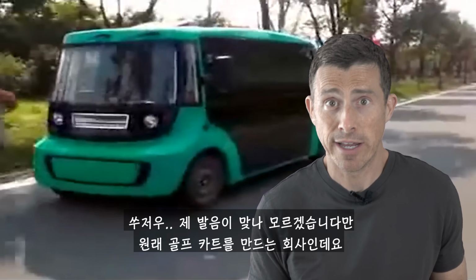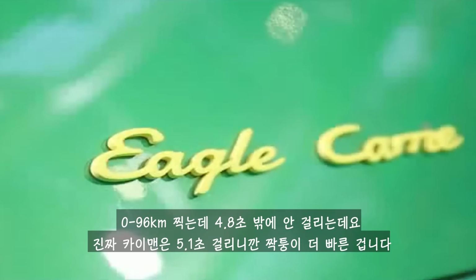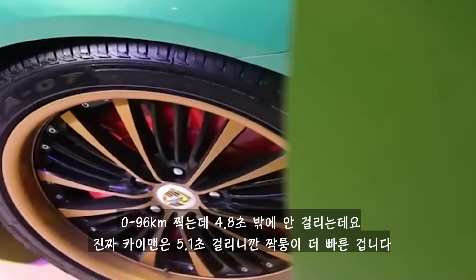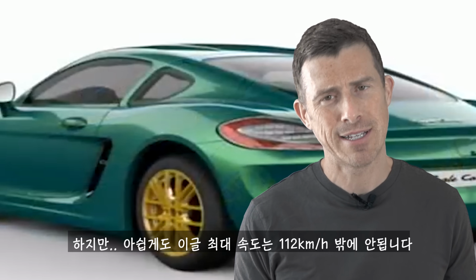Shenghu, I hope I'm saying that correctly, normally makes golf carts, but the Eagle Carry is no slouch. It'll do 0 to 60 in 4.8 seconds. That's faster than a standard Cayman, which takes 5.1 seconds to get to 60. Shame the Eagle's top speed is only 70 miles an hour.